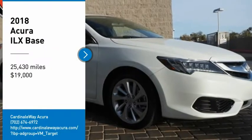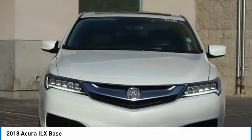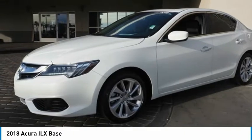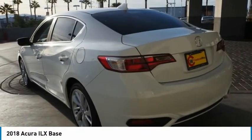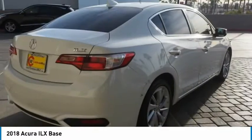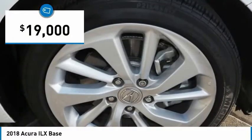You are going to love the 2018 ILX. The luxury in the new Acura ILX includes leather heated seats and a powerful array of voice command and high-end technological advancements, while being powered by a high-performance engine that propels this compact sports sedan quicker than you may expect. If enjoying the drive is something important to you, then the ILX might be the one you are looking for, and is priced below $20,000.